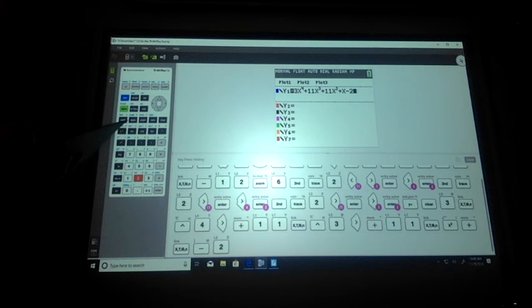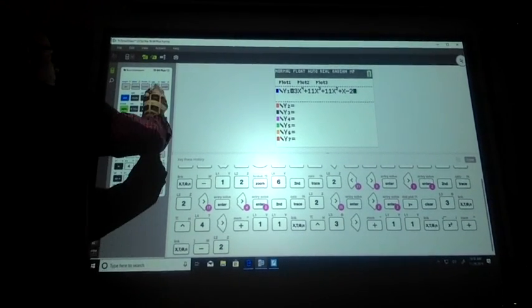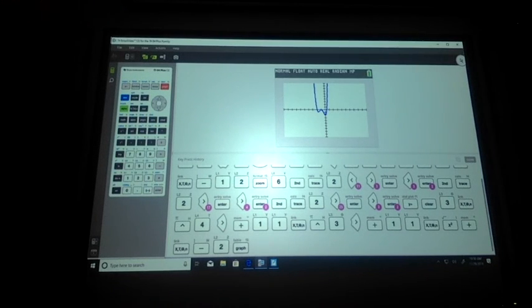So I got 3x to the 4th plus 11x to the 3rd plus 11x squared plus x minus 2. Happy? Okay. Let's graph it. Ooh, we have a bounce. We have a bounce in there.